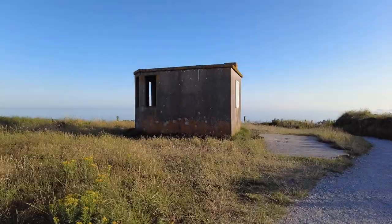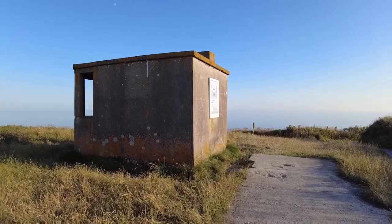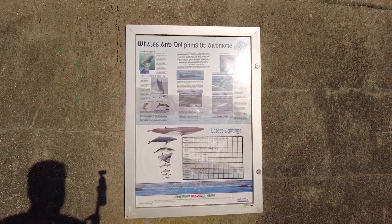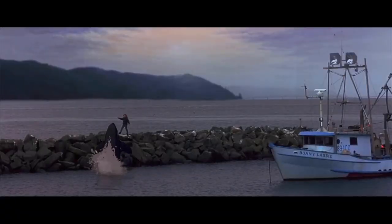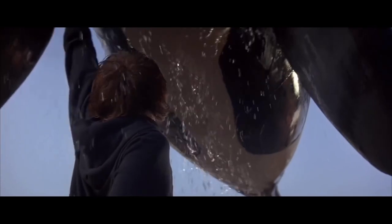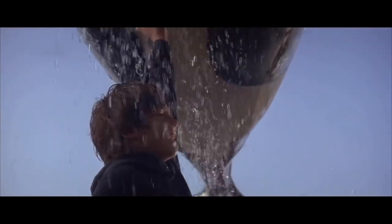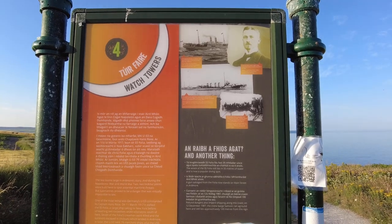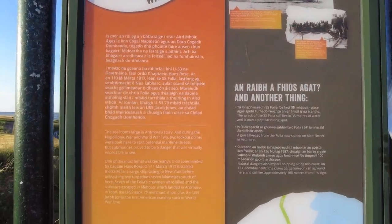Take a closer look at that hut in front of us. Yeah, it looks like a lookout post from the war times, Second World War, that is. Oh, there's a plaque on the side of it. Oh, it just tells you about whales and dolphins of Ardmore. And just next to it, there's a notice board just to tell you about this watchtower. If you just hit the pause button, you can read for yourself.